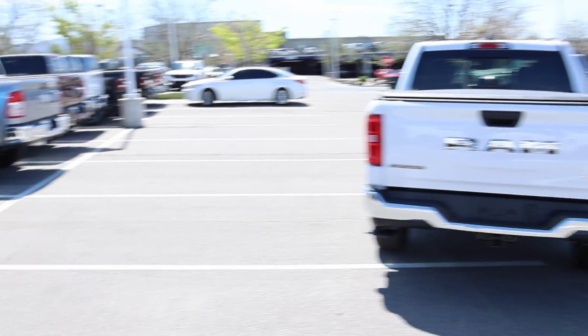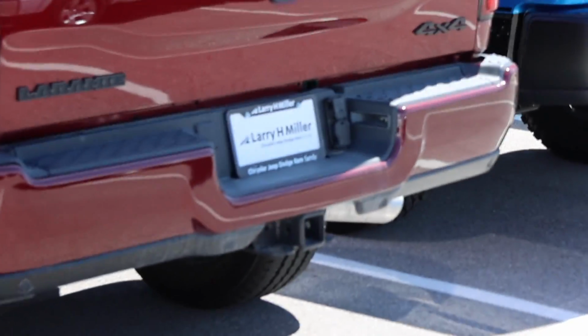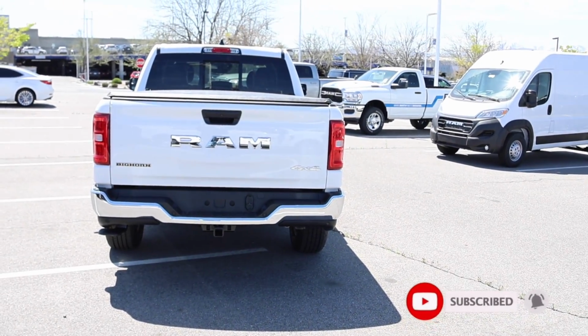I borrowed this truck from Larry H. Miller Chrysler, Jeep, Dodge, Ram here in Sandy, Utah. Be sure to check out the inventory. Unfortunately, this truck is sold, so I cannot drive it.